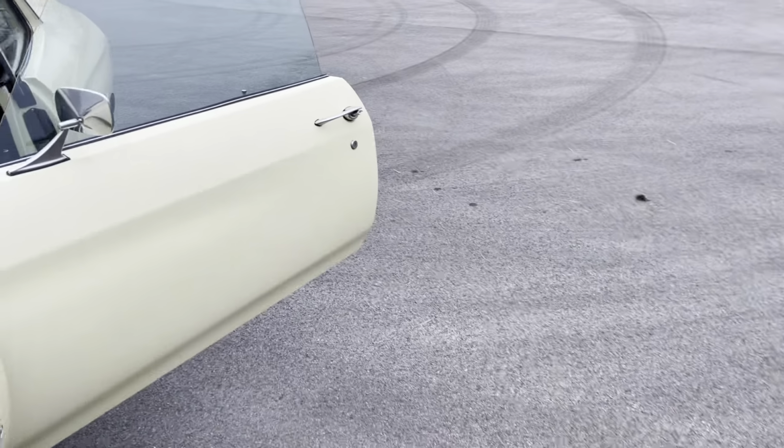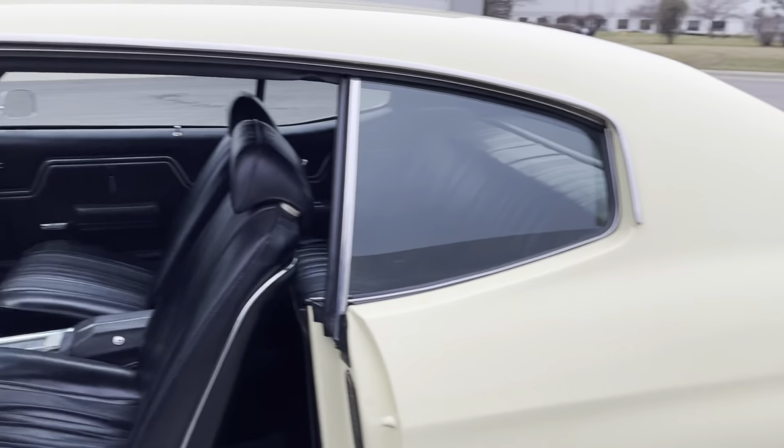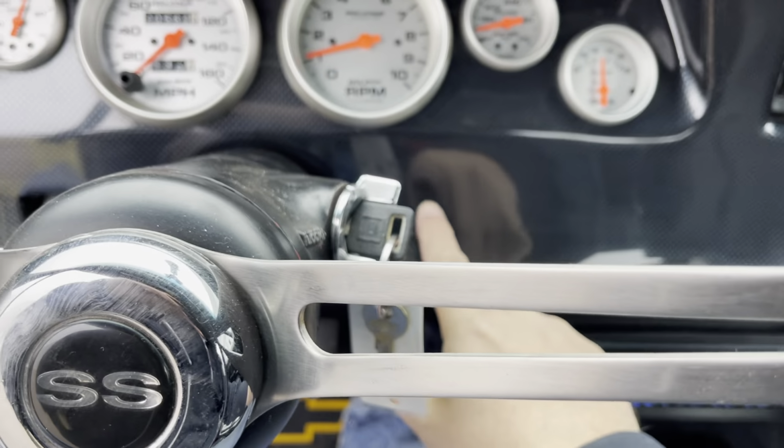I want you guys to hear this thing when I open up the exhaust. And the button is right here. Check this out. You hear the car now? I'm gonna hit this button. Now listen to it. Hold on.